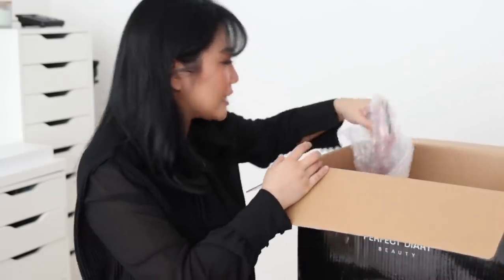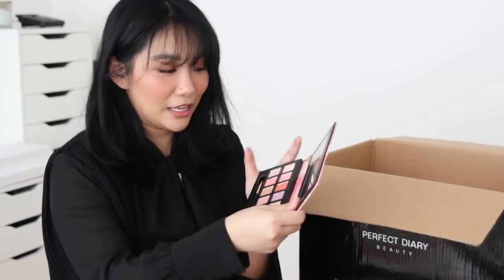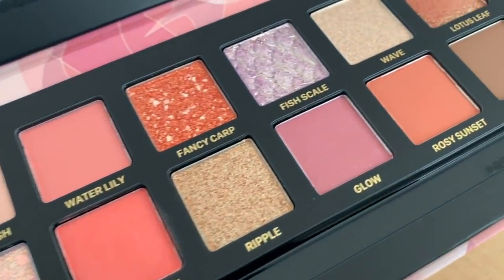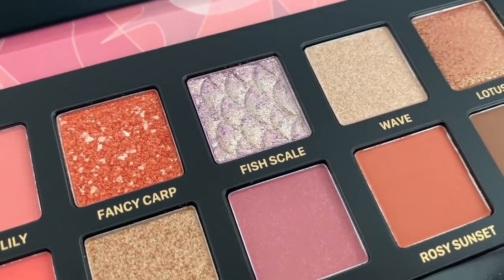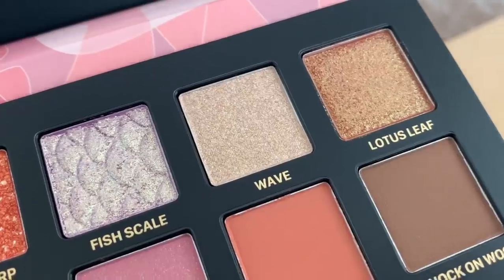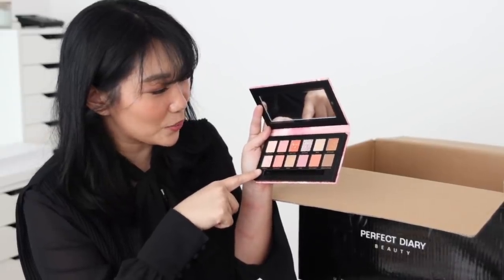Meron pa akong nakita isang Discovery palette. Eyeshadow palette din siya, I think. They are really going extra when it comes to packaging. And this is, as you can see, parang pinkish. Yung palette niya mismo, ganun din. So, nakakatuwa na kung ano yung packaging, cohesive sila dun sa shades, doon sa loob ng eyeshadow palette. So, makita mo may mga pinks. Also, merong pressed glitters na sobrang ganda.